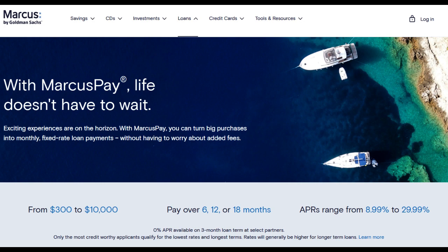However, there are potential drawbacks to consider. The investment options may be somewhat limited compared to other platforms, which may not cater to experienced investors seeking specific asset classes or customization. Additionally, Marcus Invest may not offer as much flexibility for hands-on portfolio management.